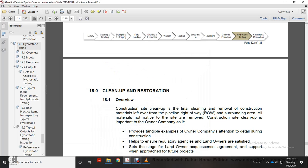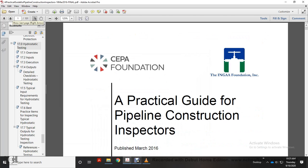Alright, Chapter 18, Cleanup and Restoration. This is the last chapter, a practical guide for pipeline construction inspectors.